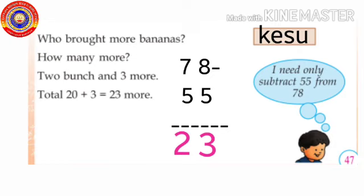23 more. 2 bunches and 3 more. Total 20 plus 3, 23 more.